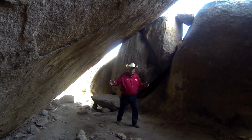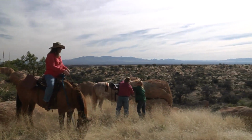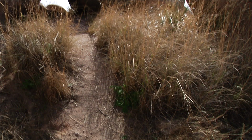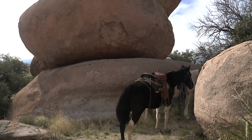From less than 10 or 15 feet away, you can't even see this. This was where it is believed that he stayed. It's sheltered. It's a place where they could stay and see in every direction for miles around. Great hideout. And when you're here, you can feel the history. This is a great place to visit by horseback, and the horses are less than 50 feet away.